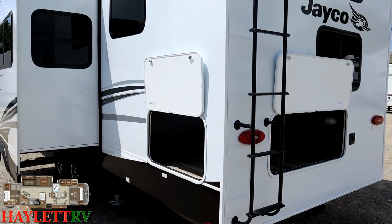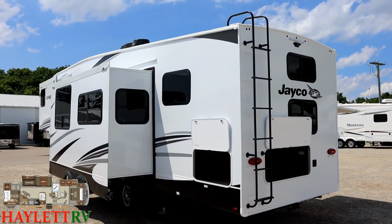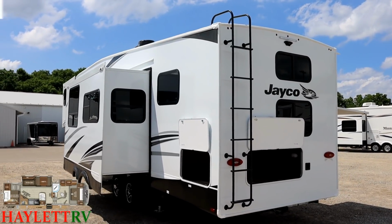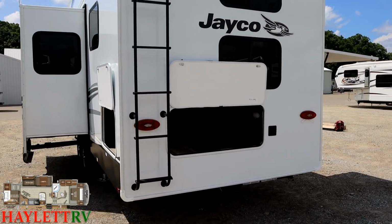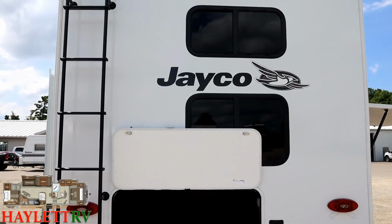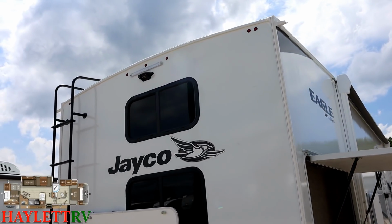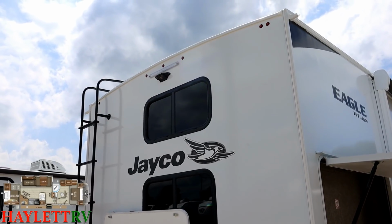Now, safety is something that is always a concern for Jayco. You see a lot of that in their motorized division, but here in the towables, Eagle was the first, and it has kind of permeated through a lot of the rest of the RV family from Jayco, to introduce J Smart Lighting. That stands for signals, markers, and reverse travel. So a lot of RVs, when you hit your turn signals, just your tail lights blink. But on Eagles, you have extra upper clearance lights, and then all the associated clearance lights or marker lights on the side of the RV that corresponds to your turn signal will blink along with it. So kind of like a semi-truck, people get a better idea of what you're doing.